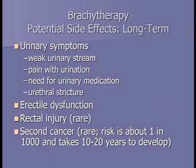Long-term side effects from brachytherapy. So some men, even months or years after the treatment, may have trouble with their urinary stream being weaker. They may always notice some stinging with urination. They may need to stay on urinary medicines long-term. Some people can get scar tissue in the urethra, sometimes even requiring a procedure to clear some of that. As I mentioned, there is erectile dysfunction from brachytherapy.